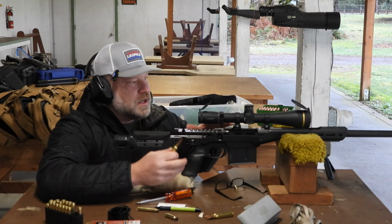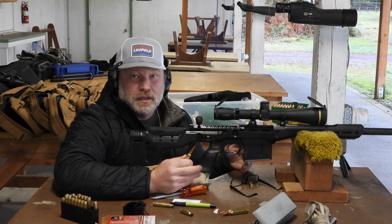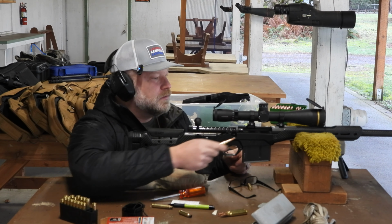We're not getting a lot of mirage. It seems to not have that rapid heat dissipation where it just completely messes up your scope. So it's doing really well, and it's keeping a tight group. So we're gonna rip some more rounds here.